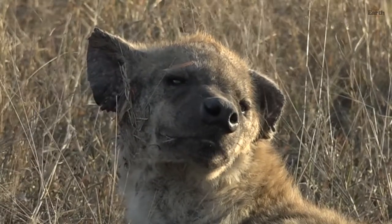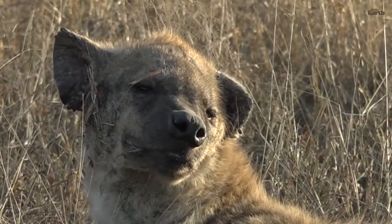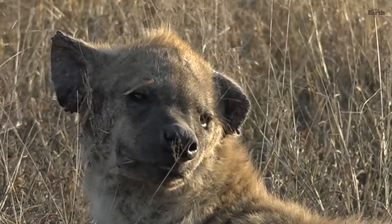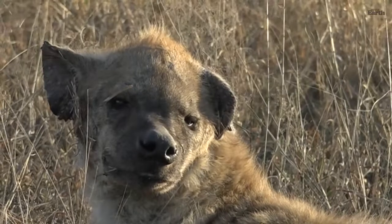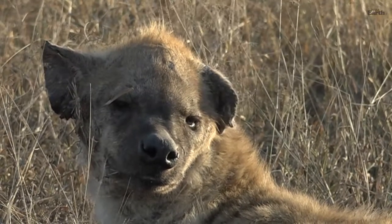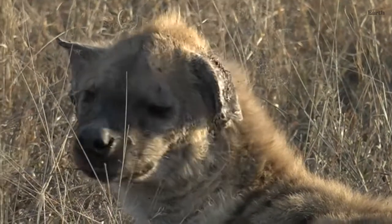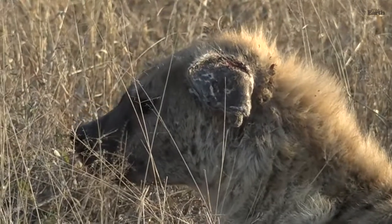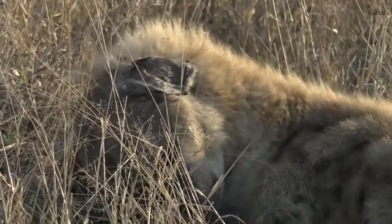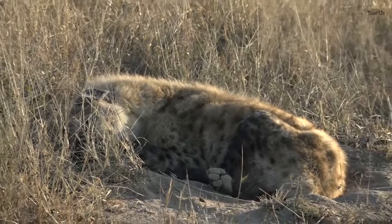What happened to you? Completely anthropomorphizing here, but this hyena just looks sad. What happened? Okay, I'm going to make up my mind what I'm going to do here. Don't want to leave this hyena, but it's also very sad. While I do that, we're going to send you guys back across to Tswalu.